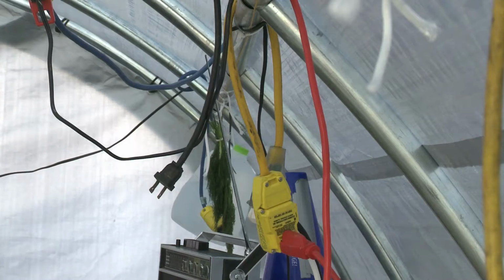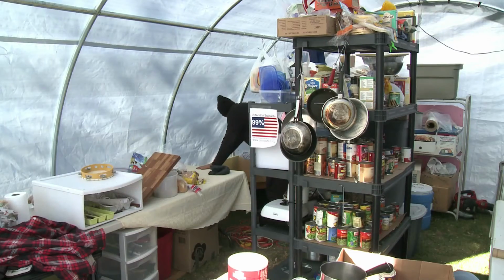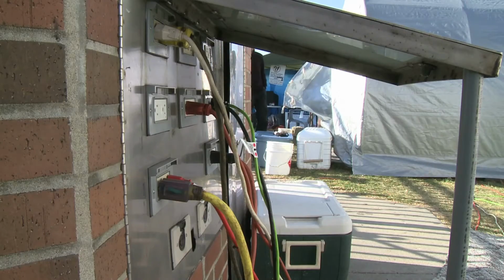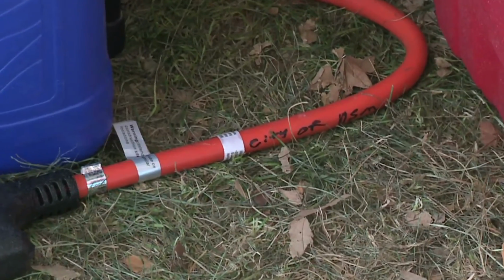And that's not the worst of it. We found rats' nests of tangled electrical wires to power space heaters, computers, hot plates, and grills, all tapped into the city's electrical source. We even found City of Des Moines-owned electrical cords powering some of this stuff.